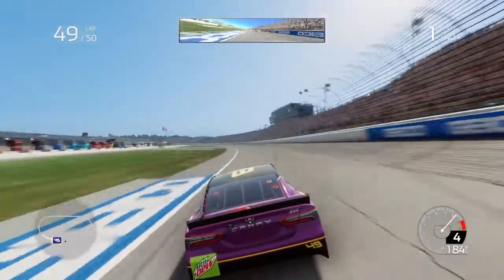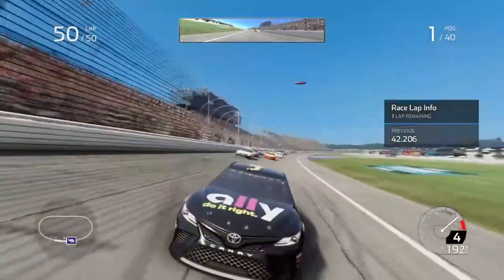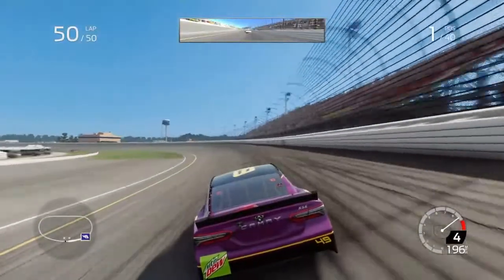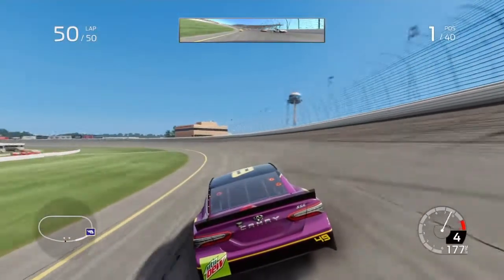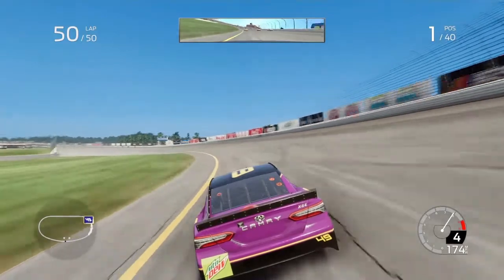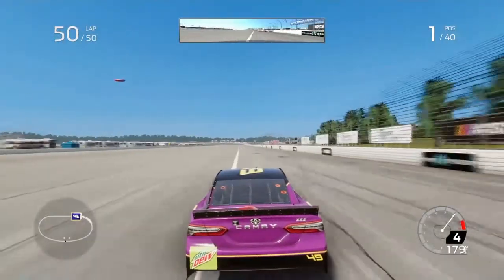Alright, off turn 4 this time by. White flag's in the air. Final lap here in Michigan. We're starting to get a huge run right behind me. So maybe it did pay out for them. I don't know though. About to go 4 right back. I'm a little bit loose, but I'm fine.